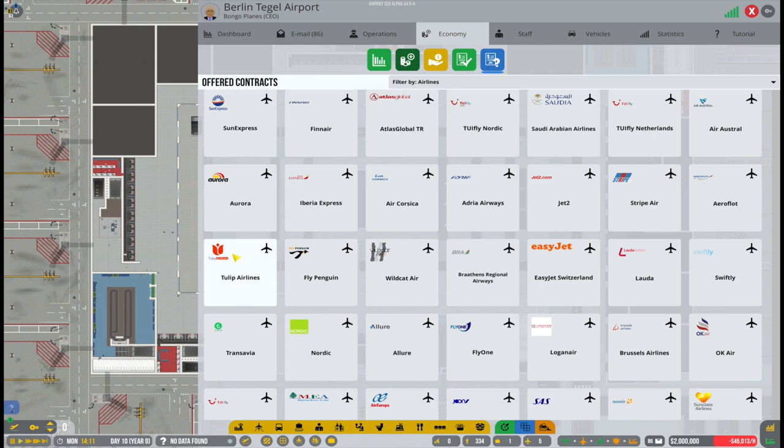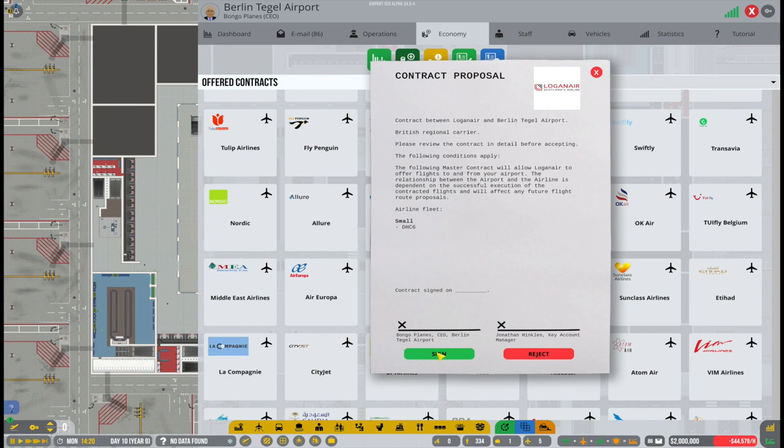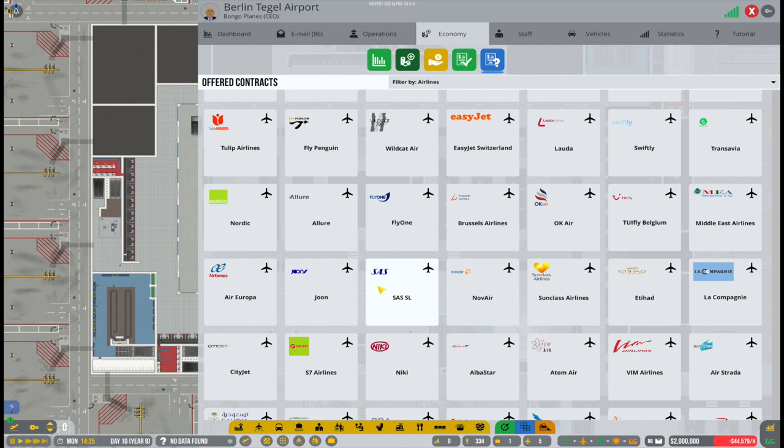Let's see, what else do we have? Bra, which is a Swedish regional airline, was requested. Logan, but they only have DHC6. Well, we add them and we see if it works. I don't know. Let's see. So we have added them. Air Europa was a request of you guys as well.